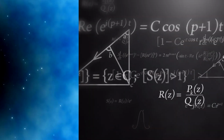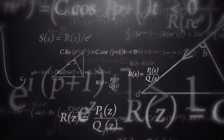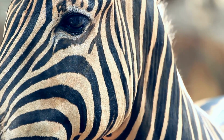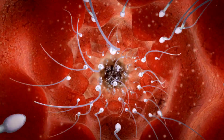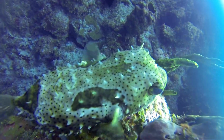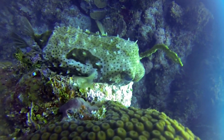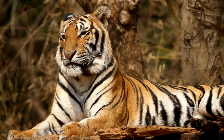Mathematics has a peculiar way of revealing patterns in the natural world, and a curious connection between the formation of zebra stripes and the swimming behavior of sperm is a striking example of this phenomenon. Drawing inspiration from how stripes and spots are believed to develop in a wide range of organisms, from zebras to giant pufferfish, researchers delved into the intricate patterns created by the whirling flagellum of sperm.